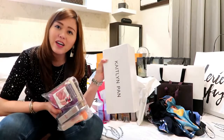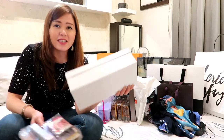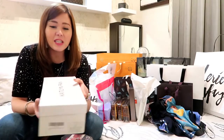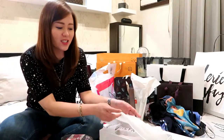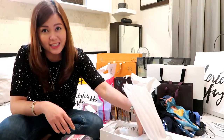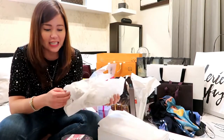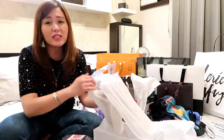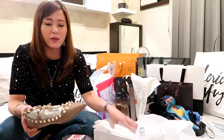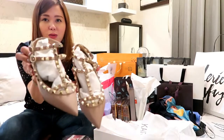So, these two are the collective items from the US. As you can see in the box, shoes siya. It's from Kaitlyn Pan. Actually, dupe lang siya for Valentino. I would just like to try kasi if it will be nice. And nakita ko kasi sa review, sobrang okay na mga reviews niya. So, ganito yung itsura niya.